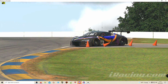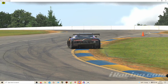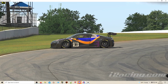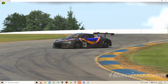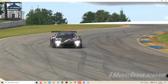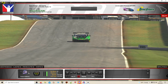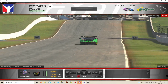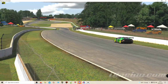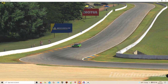And yeah, it's been in the pit lane. The car had been repaired, so in the Audi, car number 98 has pitted, front end's repaired, so yeah, everybody's pitted. While Lamborghini comes down towards the chicane once more.